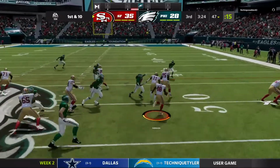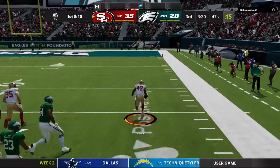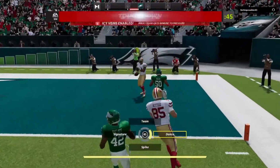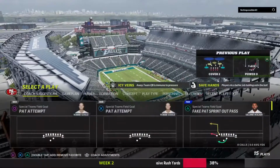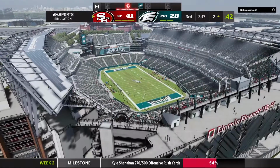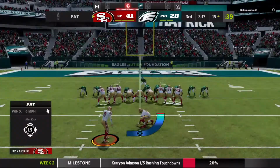The first down carry here for Johnson. And some room to roam now. There he goes, right side. Touchdown, 49ers. Carry on Johnson, 53 yards. And the Niners are able to stretch their lead. Now Gold for the extra point.